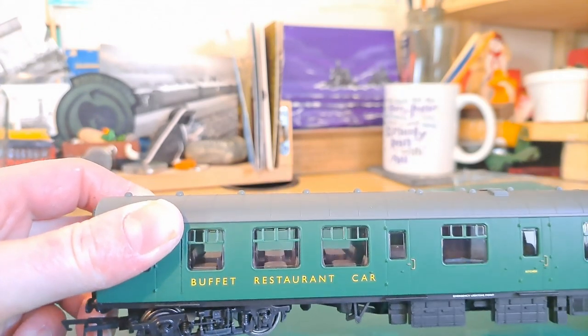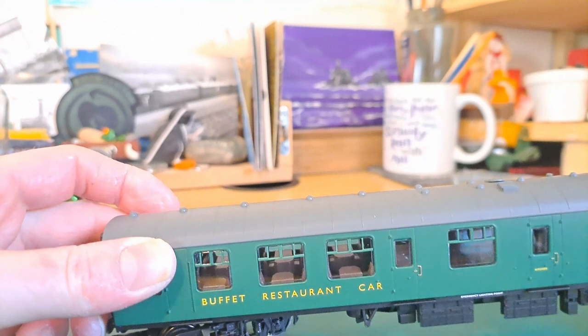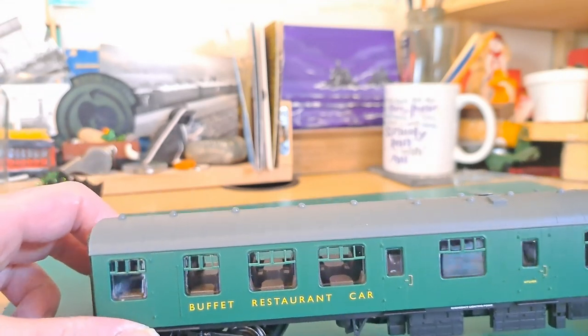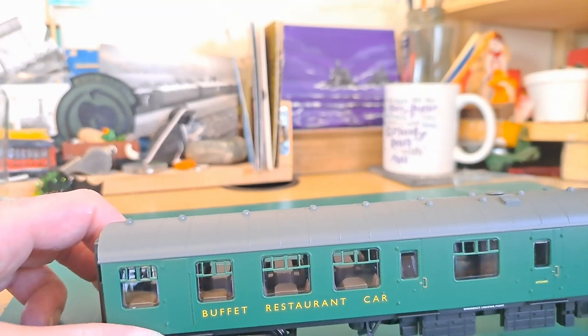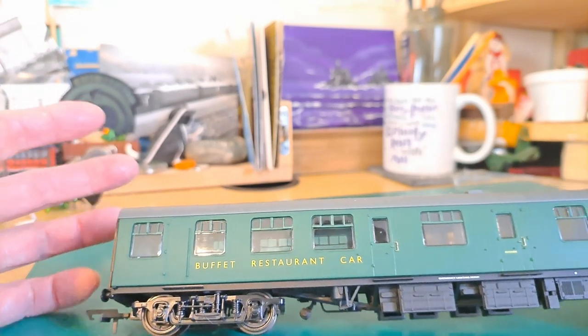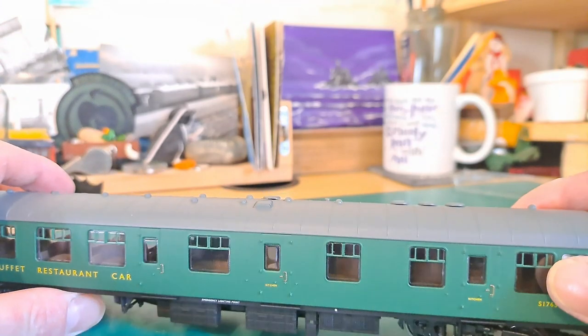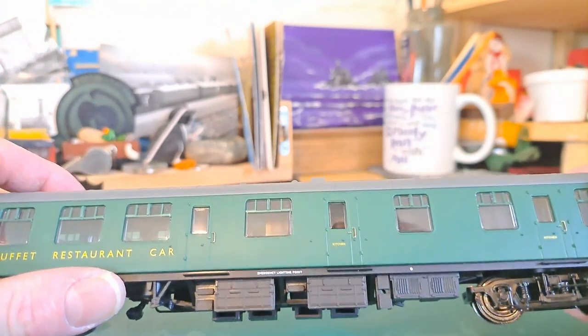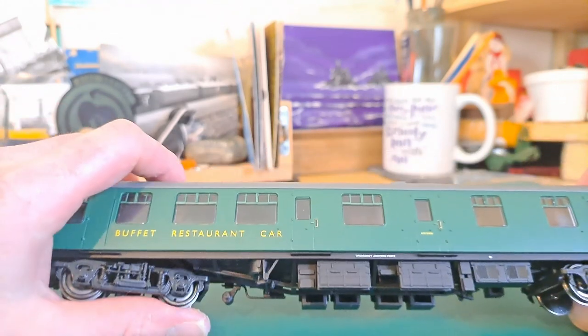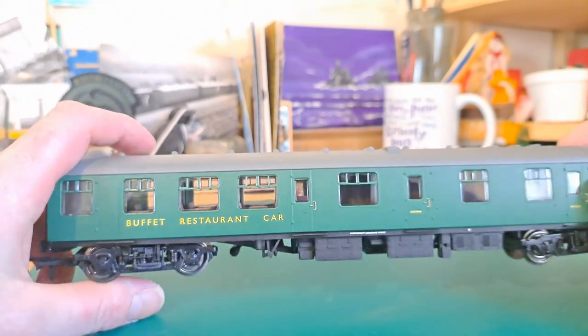I've got some cheap Chinese AliExpress / Wish passengers. I might be able to trim them down quite a lot, although they are a hard plastic, and see if I can get this coach kind of populated with people. Maybe when I do that, I will open it up and have a look and see if there is a kitchen modeled inside. I don't want to do that right now because I don't want to break it before I've had a chance to run it.